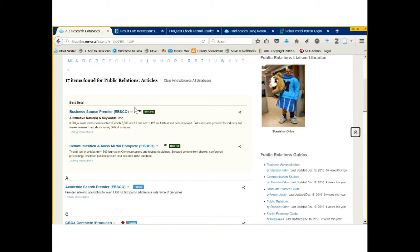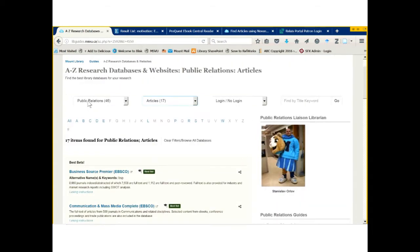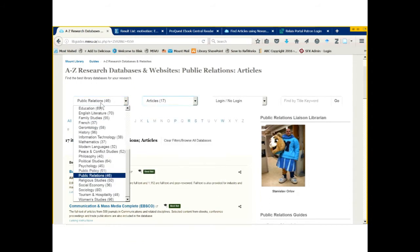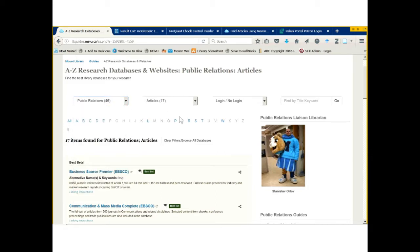So I'll just give you a few minutes, maybe just 3 minutes this time. Just go to the A to Z list and take a look at the article databases in your particular area, so you familiarize yourself with getting to the article databases this way. And just type in the text box once you've done that, or if you have any questions about how to get to this page.